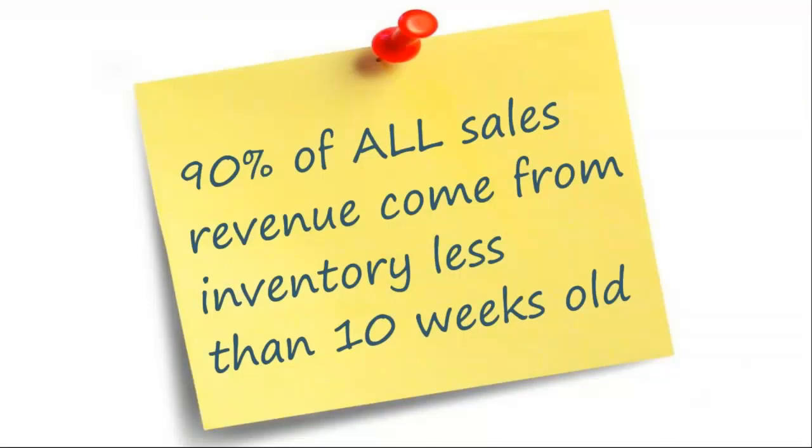Let's say you're in the women's fashion business. 90% of all sales revenue comes from inventory less than 10 weeks old. That's a metric. That is a fact. That is a study that's been done repeatedly over decades, and it always holds true. All sales, by the way, that includes on sale as well as full price. 90%. Your inventory in fashion is much more perishable than I think a lot of independent retailers realize.